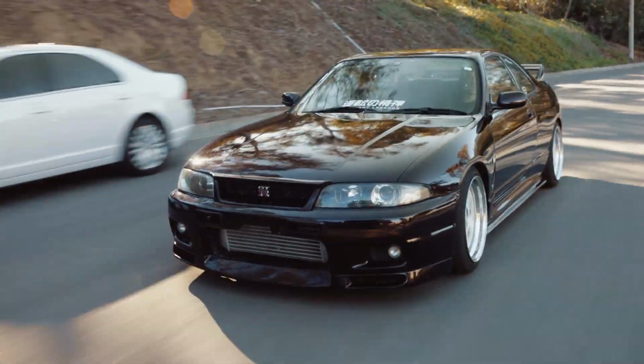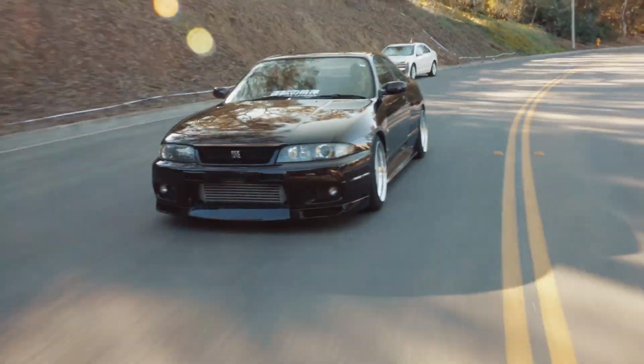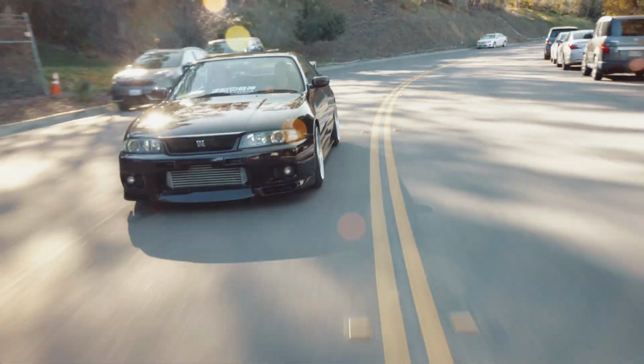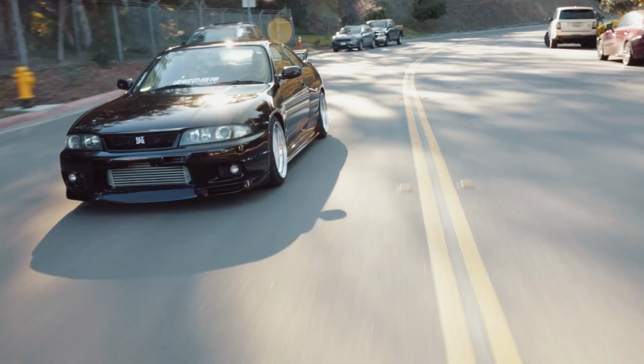So I never even thought about getting one at the time. Did you see a lot of GT-Rs when you were in Japan? Yeah, because my generation was after the R33 actually. The R34 came out brand new at the time, like when I was getting my driver's license.